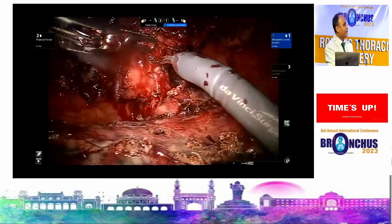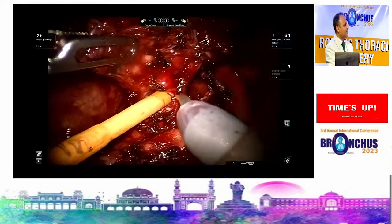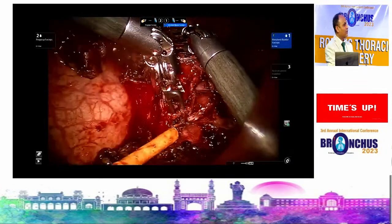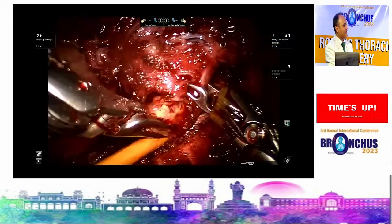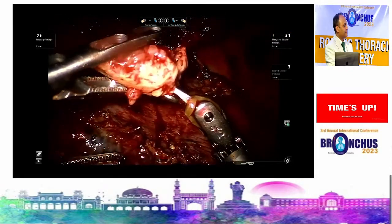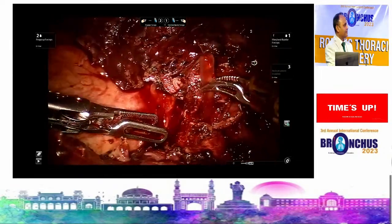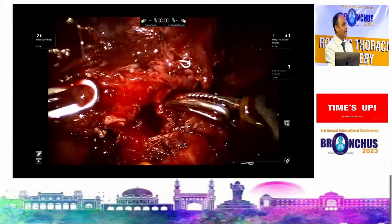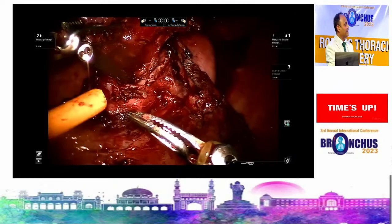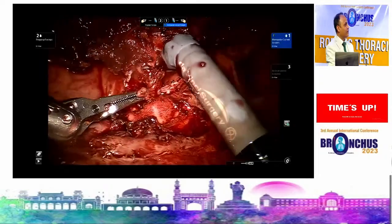Dissect all around, then a bronchotomy is done with the help of warm scissors, suctioning done through the cystic port. The tumor is delivered out. Done endobronchially, and then a bronchoscope was passed to look for any residual tumor.